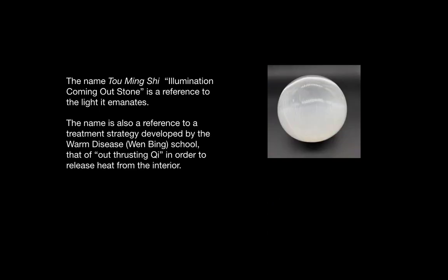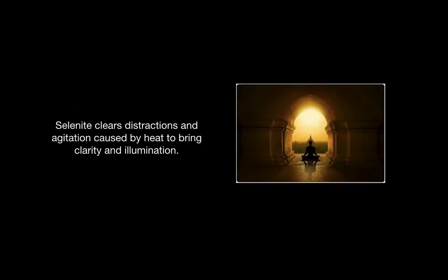The name Tu Ming Shi, illumination coming out stone, is a reference to the light it emanates. The name is also a reference to a treatment strategy that was developed by the worm disease school, also called the Wenbing worm disease school, that of out-thrusting qi in order to release heat that has been trapped in the interior. Selenite clears distractions and agitation caused by heat to bring clarity and illumination.